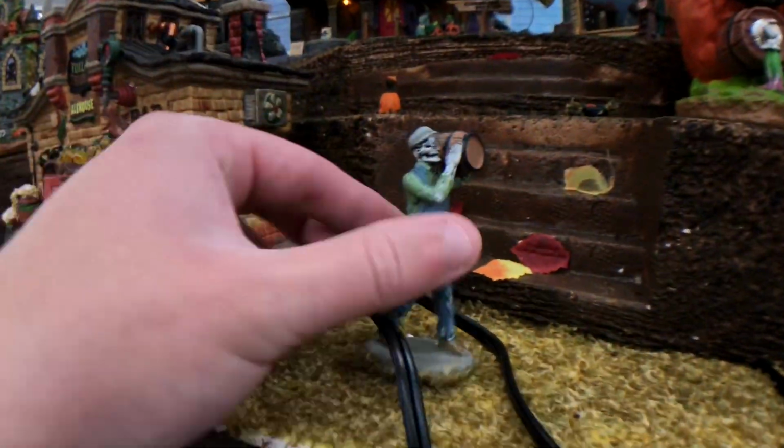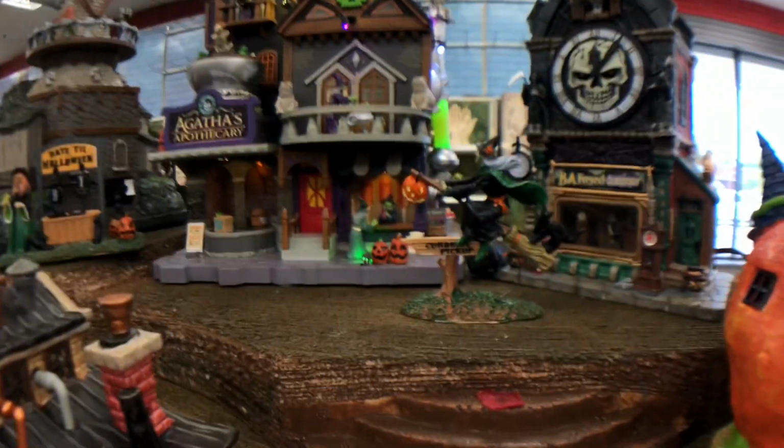There's a little witch hut. And there's that guy. Okay, I'm not gonna play with the white toys. But there's a witch.